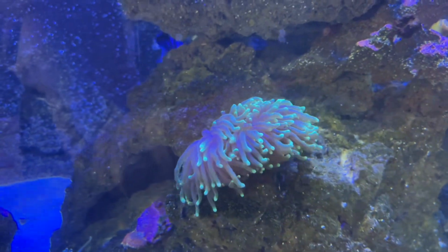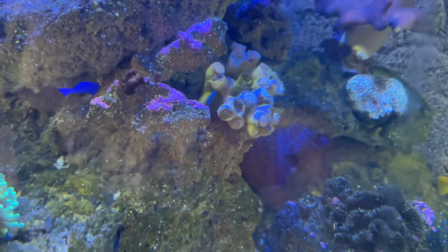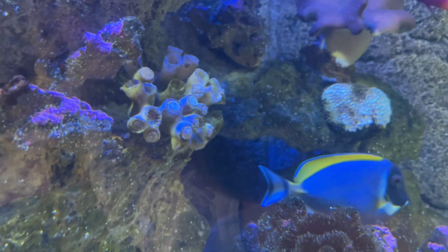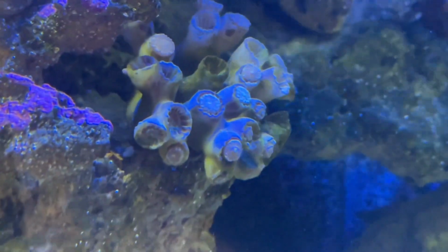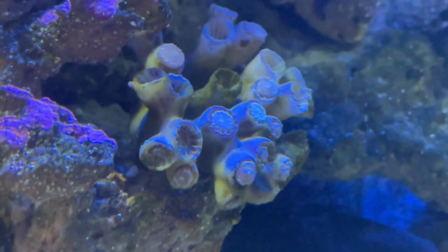So that's been good. And with my Duncan coral, he wasn't too happy for a while there and I actually thought he'd died. So see how some of those there, it's completely retracted.